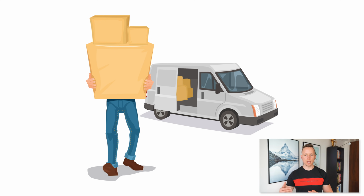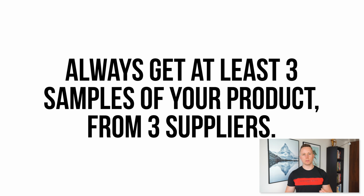And so your sample, you can actually ask your supplier for a sample. They're going to ship it to you. And once it comes to your house, then you can actually look at the sample and you can test it and you can really judge the quality. And so that's why I always recommend getting at least 2 to 3 samples, definitely honestly 3, not even 2, from 3 different suppliers. And then you can choose out of those 3, which one is the best one.